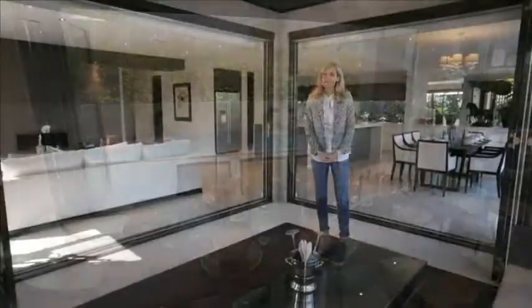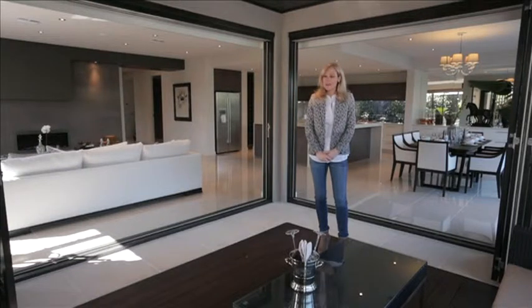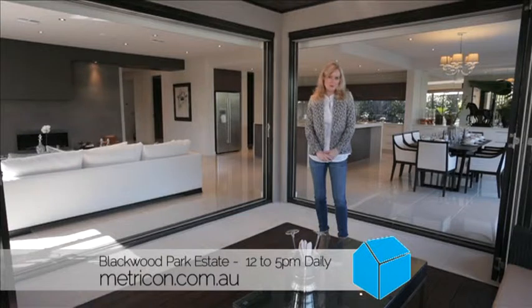So if you'd like any more information about the Chicago or any of the beautiful Metricon homes, then your best bet is actually to come and visit the Metricon display, which is at Blackwood Park Estate, and they're open every day from 12 till 5. Otherwise, you can look up their website, metricon.com.au.